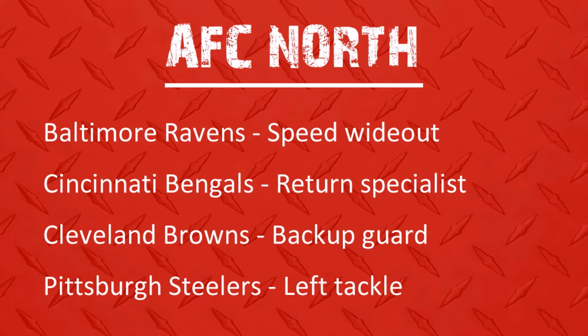However, I ultimately settle on backup guard, because while the front 5 figures to be as good as any other group in the league, as long as Nick Harris can step in sufficiently for JC Tretter at the pivot, and I was a big fan of his as a draft steal last year, the depth on the interior is a big question mark for me.